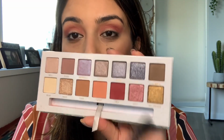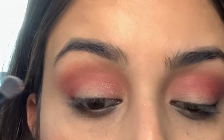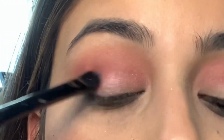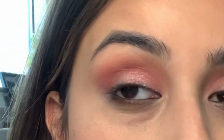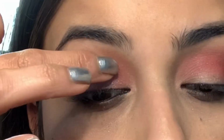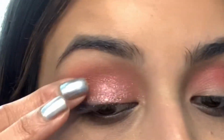Next, I'm going to take this Aura shade, and I think I'm going to start with a brush, because I'm trying to do an eye look and see how it applies with the brush, and then maybe use my finger. I suspect this will apply better with a finger because it's a pressed pigment, but I want to still show you how it applies with a brush. And as you can see, there are gaps. It doesn't apply as smoothly as it would with a finger. So this is how it looks. Yes, much better.